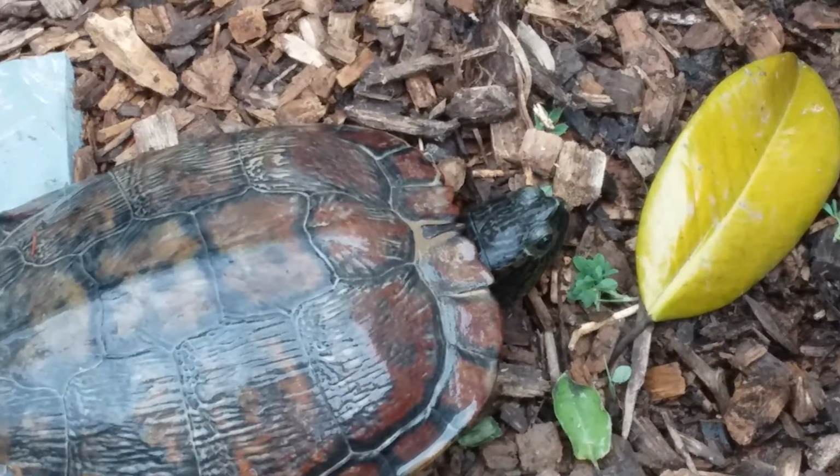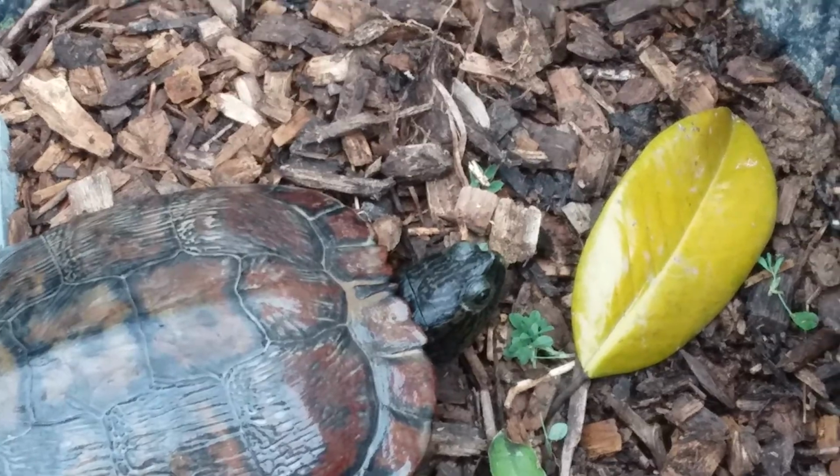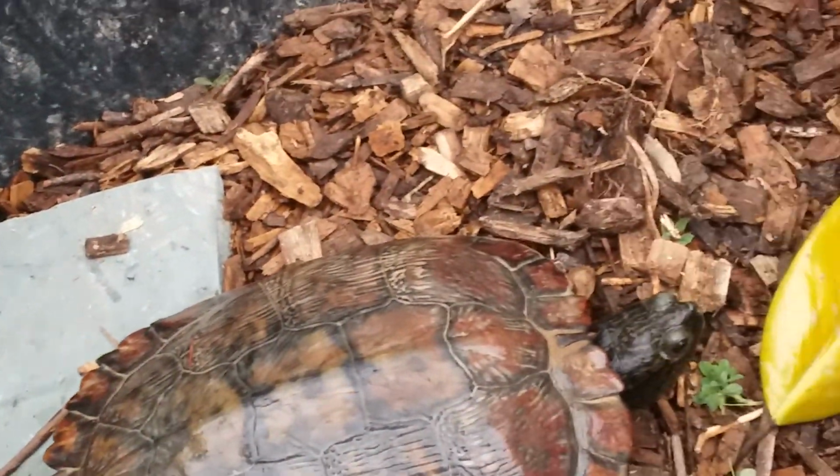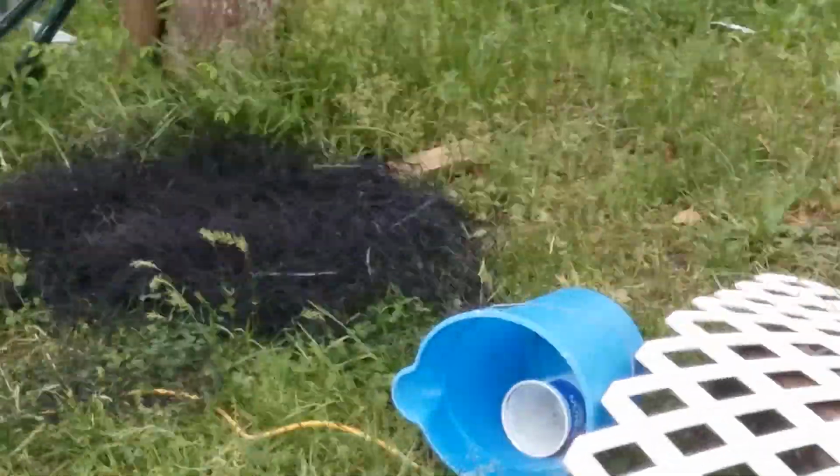I'm wondering if somebody else had him as a pet and then released him. He's beautiful though. And then we just keep him covered up with this hardware cloth that came off of the chicken run to keep the cats from picking on him, bothering him. So, and yes, I know to clean my hands really well after handling a turtle. It's not our first turtle rodeo.